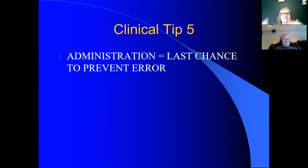If it's a fast changing situation, do not hesitate to say to your nurse colleague, okay, go over this with me. Make sure I heard that. Ask if you've heard that. Don't give something if you're not sure. Don't ever give something if you're not sure. It's your last chance to really ask that question: have I got this right?